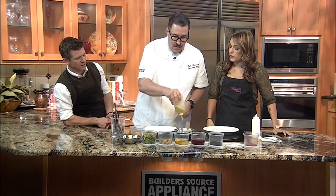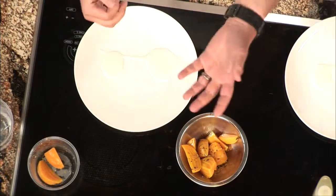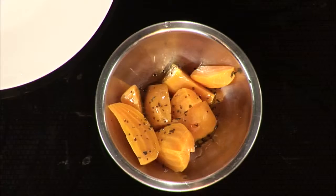What's the difference between that and the standard red beet that we're used to? I think they have a little bit of a different flavor, but not significantly. I think from a chef's perspective, it's more about the color, the contrast on the plate, those kinds of things.